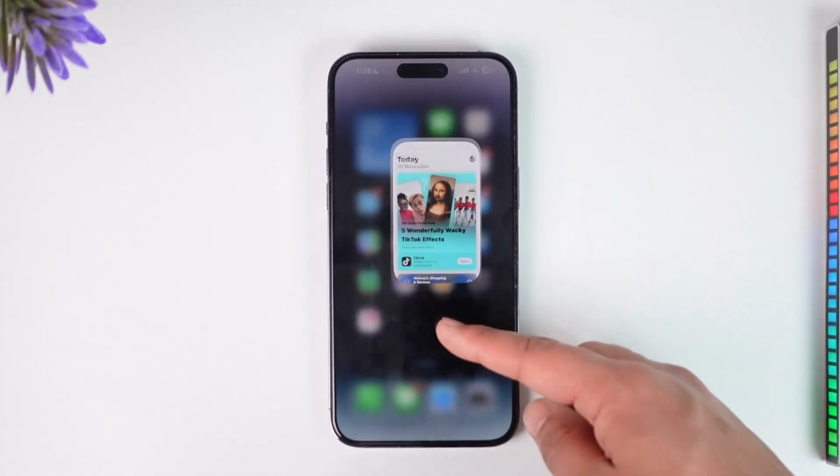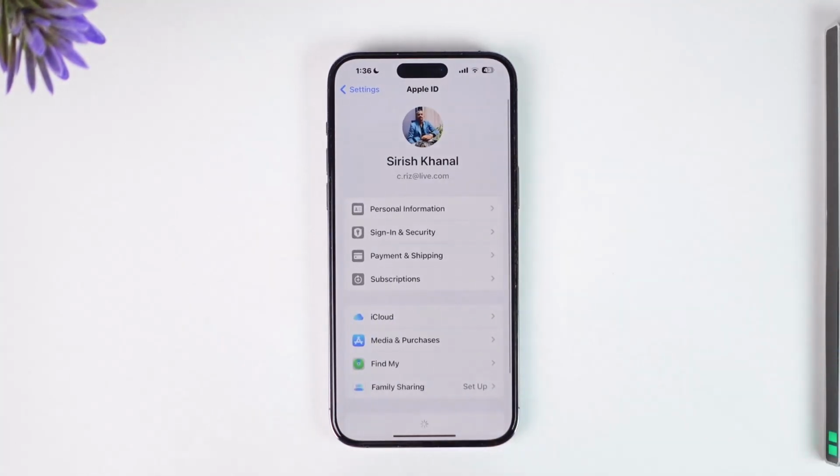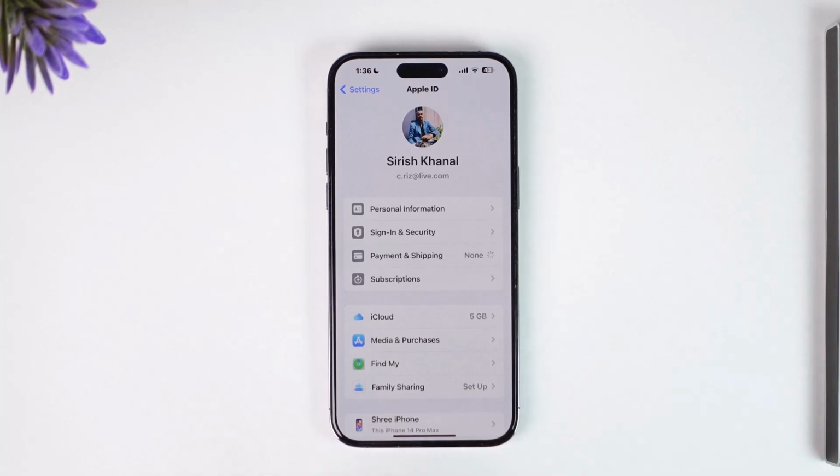And all we have to do is simply open up our settings, tap on your Apple ID profile from the very top of the screen. Once you tap on your Apple ID profile from the very top, over here you'll find an option called payment and shipping. So make sure to tap on payment and shipping option here.